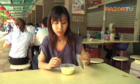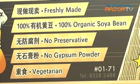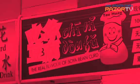Overall, I would say the one really, really good thing about this range of products is that it gives you the peace of mind while you're having a dessert because it uses no gypsum powder, no preservatives, no non-vegetarian ingredients, and also it's not overly sweet. So if you want to enjoy a dessert that doesn't do too much harm to your body, perhaps you can consider this option. But we did promise you a battle.